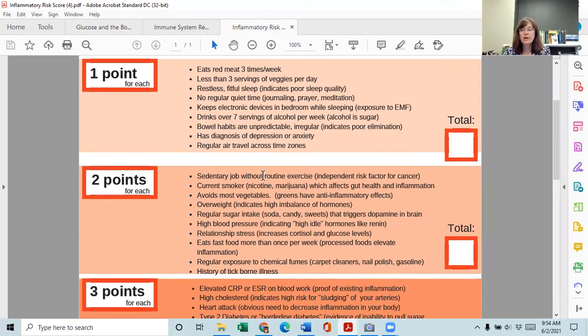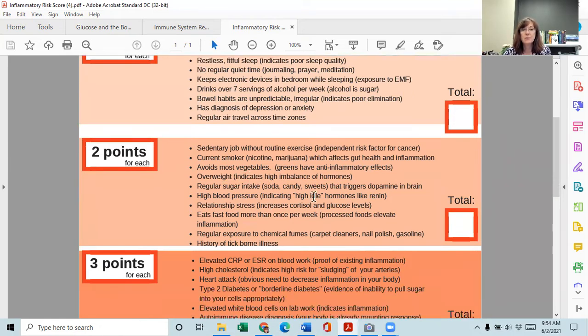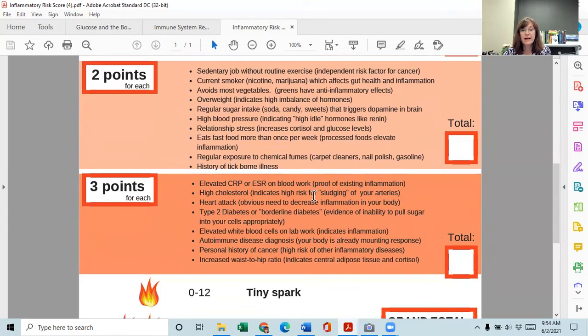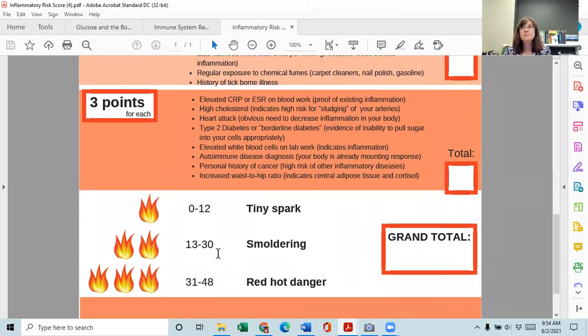So in our group class, we're going to go through these in a detailed fashion, and we are going to come up with a risk score. And then we're going to talk about what dietary and lifestyle factors you can put into place to reverse these, and they can be reversed.